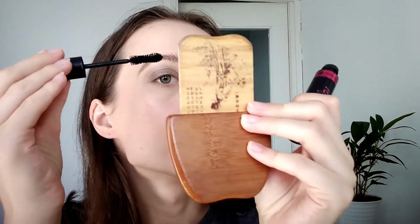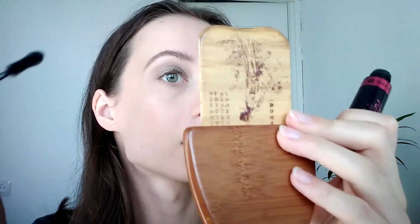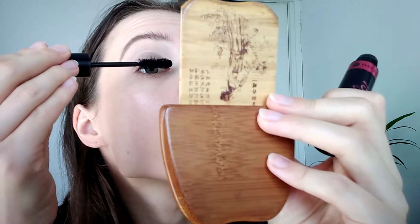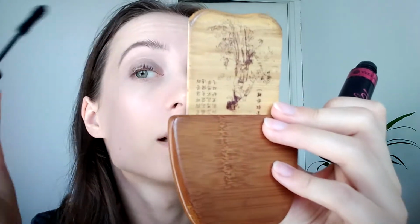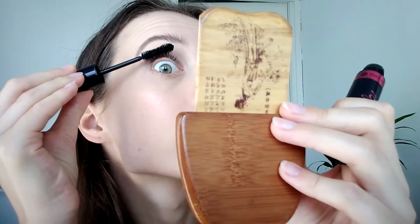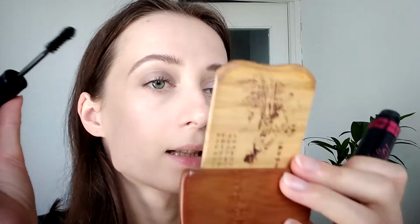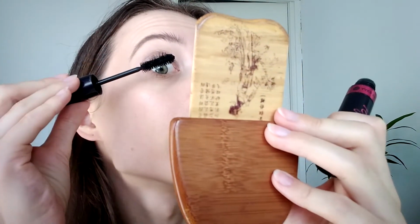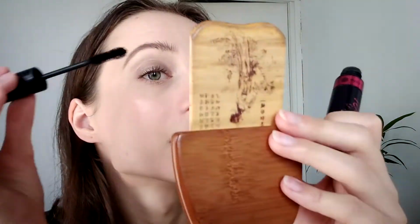I don't like very spiky lashes, but it's a very good one to separate them and give them a lift and everything. So as I don't use a lash curler, it's a very good one, and it doesn't crease and it doesn't mark your under eye area or here at the eyelid. You see, it doesn't mark anything.